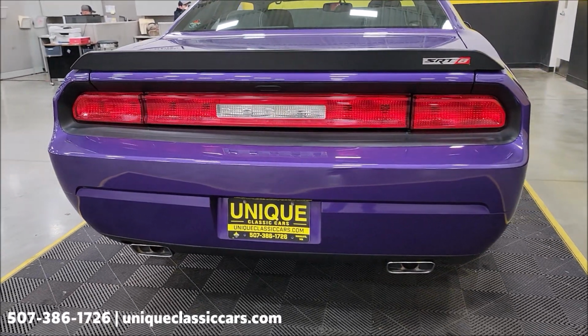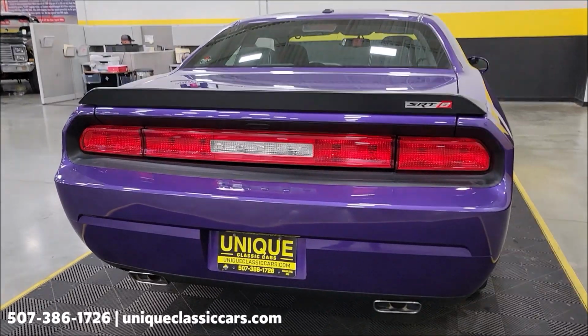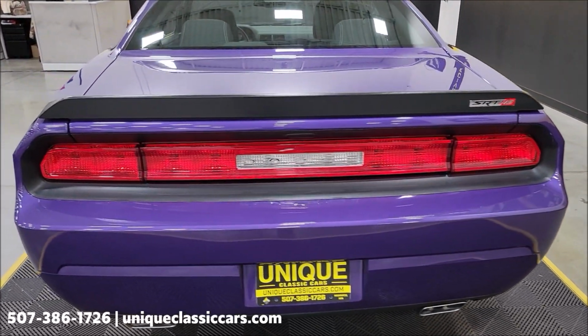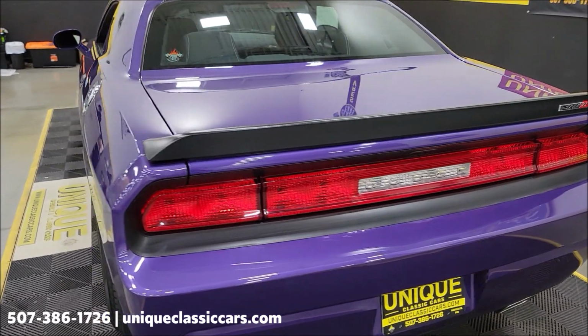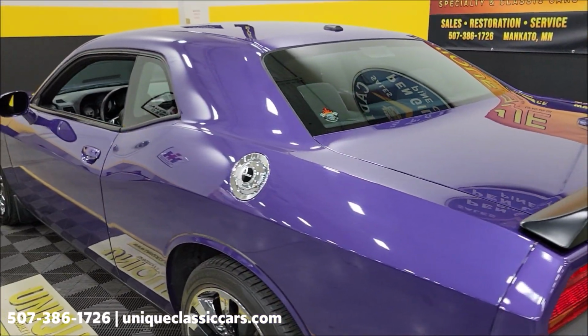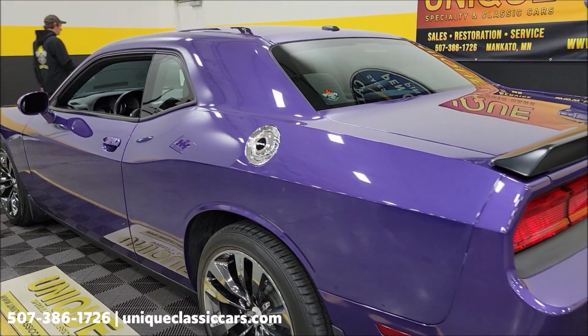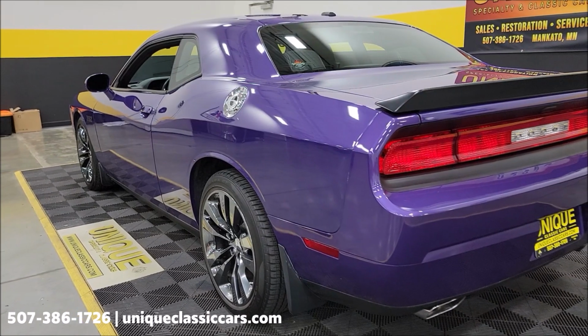As you can see, dual exhaust coming out the rear. Some of the other options that were added to this that did not come with it standard besides those 20-inch wheels: it also has the auto dimming rear view mirror, Uconnect voice command with Bluetooth stereo system.